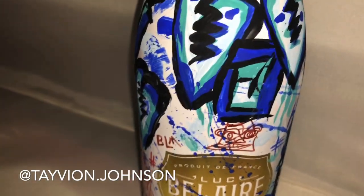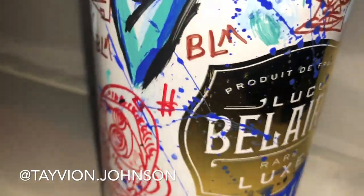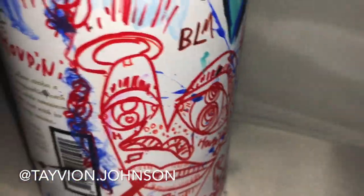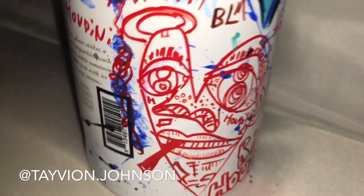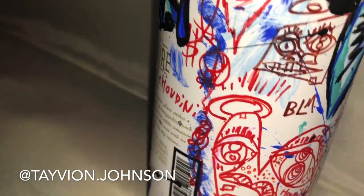Let's get right into this bottle. So we did a little bit of brown ink on the front. We did a little face here. Black Lives Matter, we put there because Belaire is a black company. They support Black Lives Matter. They support black creators, black artists, black sports athletes, you know, they support everybody.